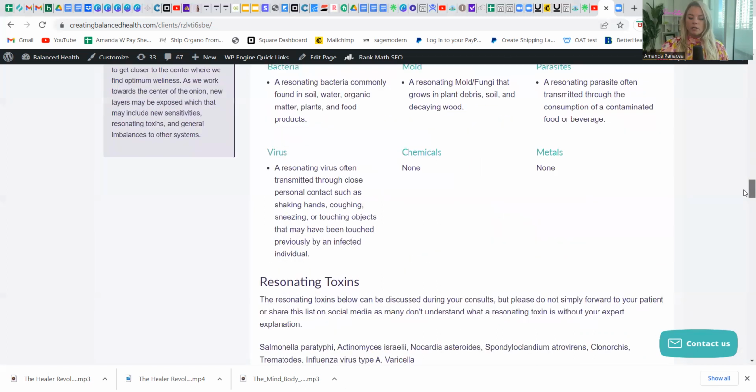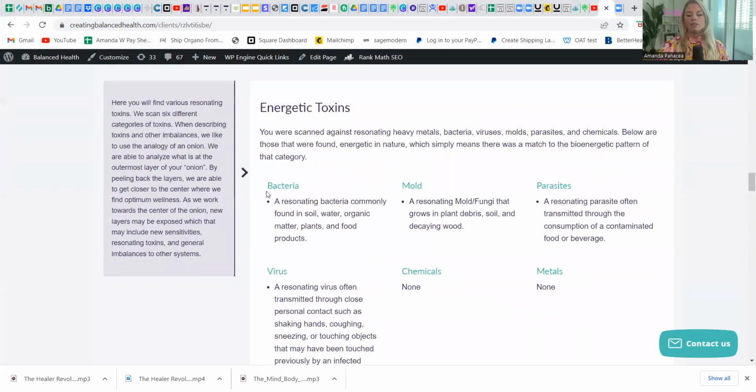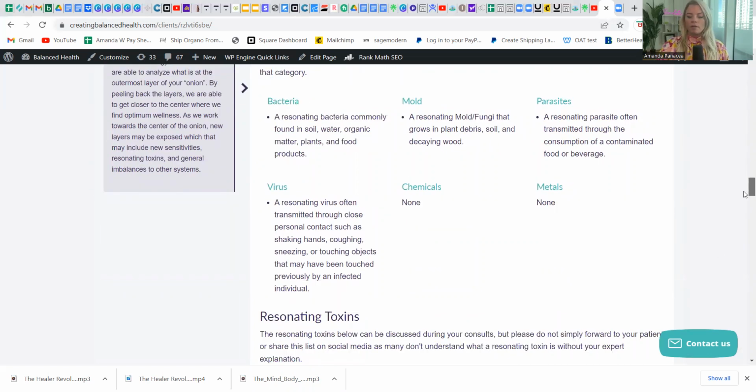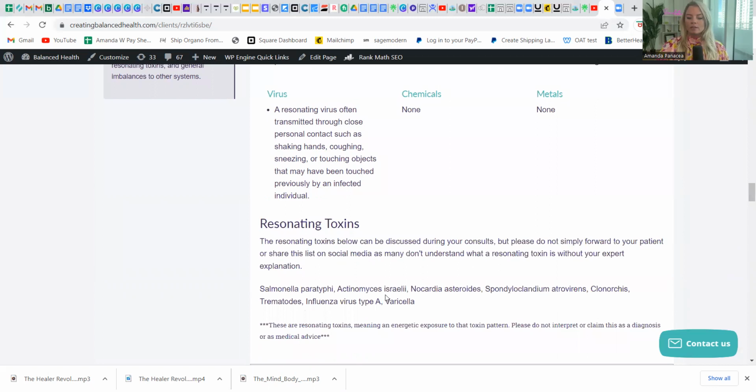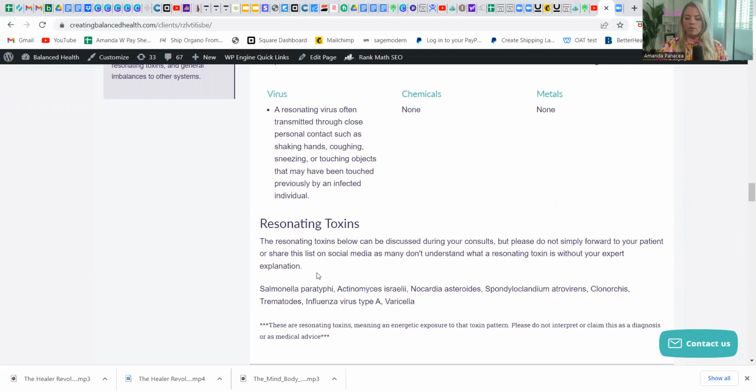Then we have energetic toxins. So for the full scan, your clients are going to get a list like this. It's not going to be specific, but if you are an affiliate, you are going to get the exact list of toxins that are resonating. So for me, these two, well, salmonella, so this is going to be a gut bacteria. I'm sure you guys are familiar with that.